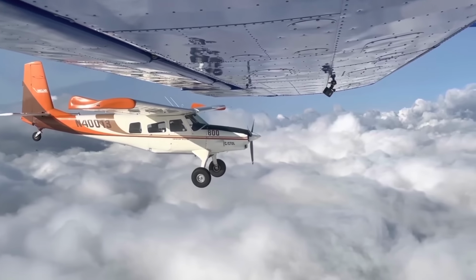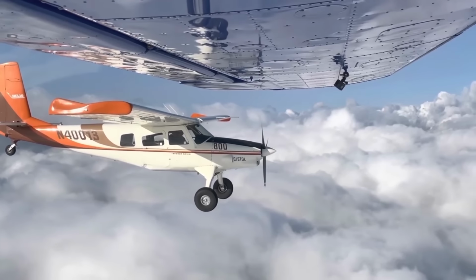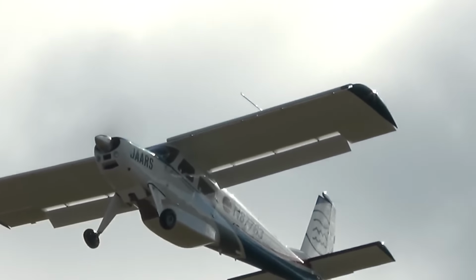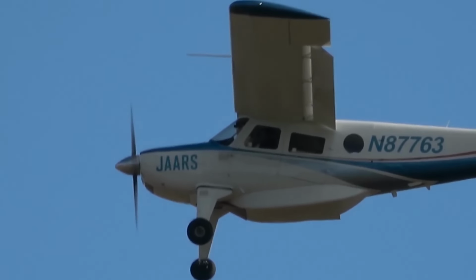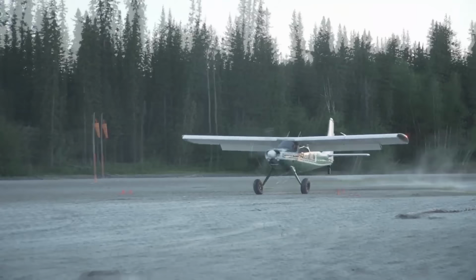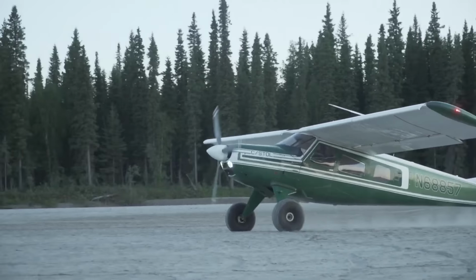For starters, it can fly at speeds as low as 27 miles per hour. That's right, 27 miles per hour. That's slower than most cars on a residential street. And it won't stall. Instead, it will just float down like a heavy parachute, making it one of the safest airplanes ever built. In fact, it has the lowest post-crash fire rate of any aircraft produced. Yet another reason it was so popular in rugged, dangerous environments.